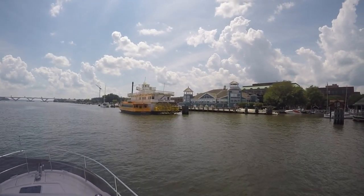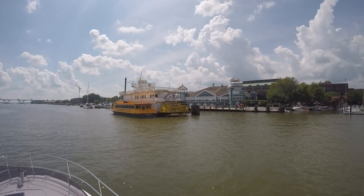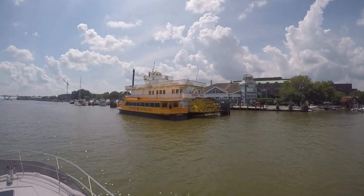That's a replica of a 1700s steamboat. We'll take you around. It's fun.